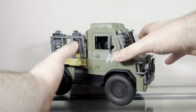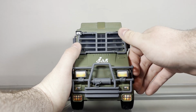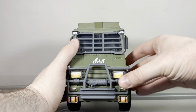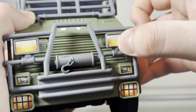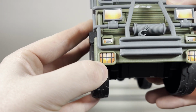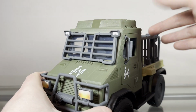All of the colors look good. I think the InGen logo painted on the sides and on the front looks good. All of the lights here are stickers. These are not painted on whatsoever. In fact, you can see this one is kind of off-center, so maybe I could just peel it off and put it back in place. They're not really painted on, which is fine. Obviously, it'd be a lot to paint them, but I don't mind that.